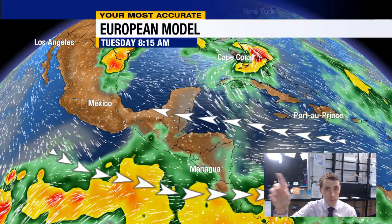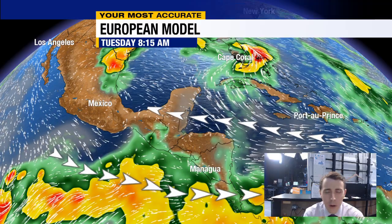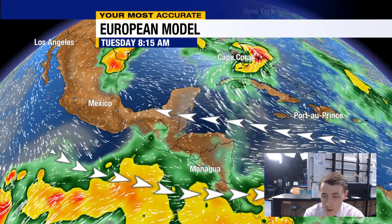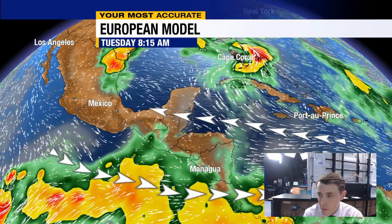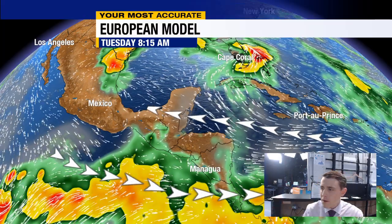Now, something else I want to talk about briefly here. We have something setting up. So I feel like we get this to set up a couple times throughout the hurricane season. In particular, I feel like usually during the early part of the season, May, June, and then the late part of the season, October, November, this is when we tend to watch this take form. It's called the Central American Gyre.